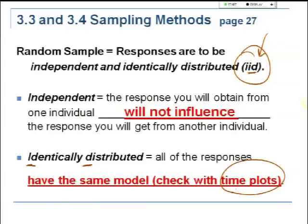So once we go through that in your second lab, we'll be using time plots, because you gathered your data over time, to make sure it looks somewhat random and not some trend that says the population model's been changing. So we'll talk about that. Those are the properties you want.